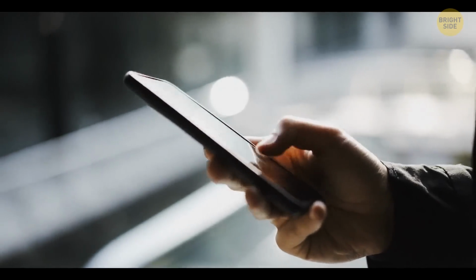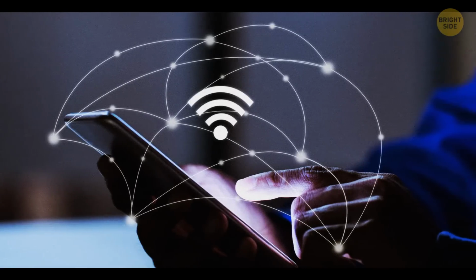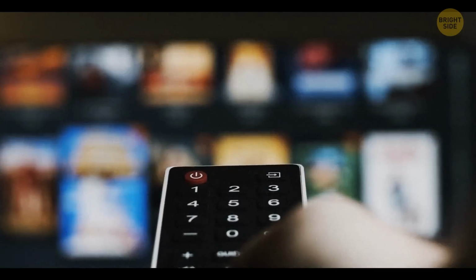One of the best things you can do is download an app that shows you what devices are currently connected to the Wi-Fi you're using. It can show what smartphone, laptop, smart TV, and in the worst case, hidden cameras are connected.